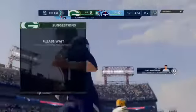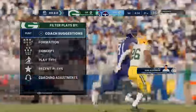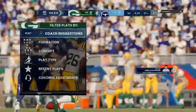How about some applause for the defense there? They forced him to throw that one into coverage, and just like that, they're staring at a 4th down. Well done.